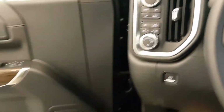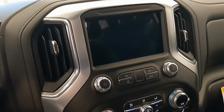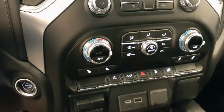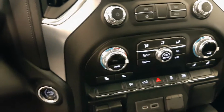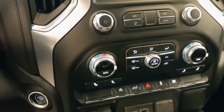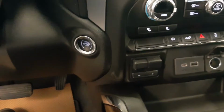Electric park brake assist or release. Nice monitor, AM, FM, satellite radio, backup camera, various other apps that are available. Got your climate control, dual zone, air conditioning, heat. You got various controls for your tailgate release, hazard lights, traction control, power supplies, and a trailering brake. It's a push button start.